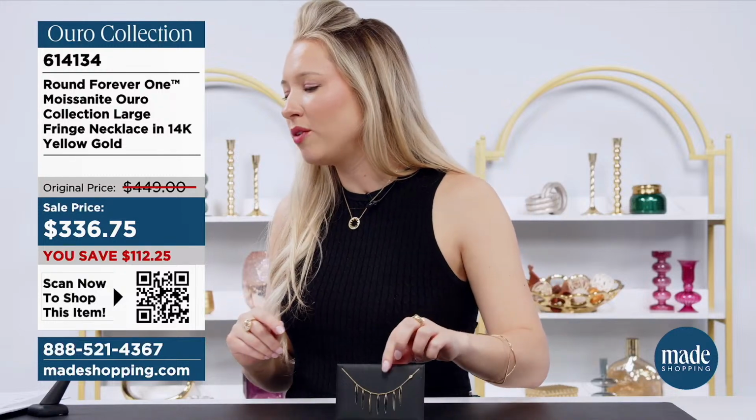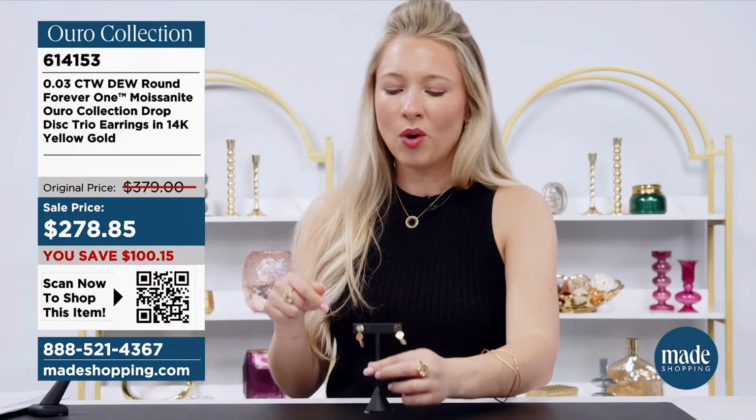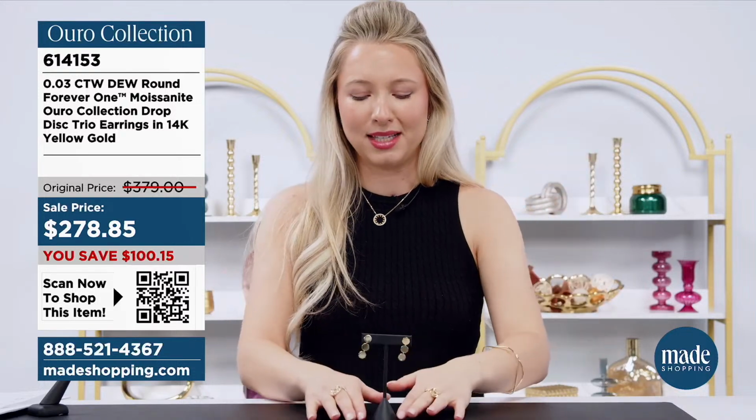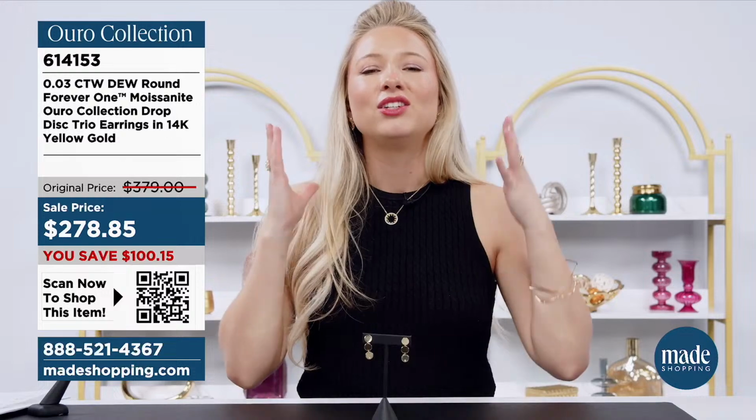Okay, my next runner-up, also a very simple piece, but you could take it day to night. Let's talk 614153. This is my other runner-up. I love this. The Oro collection's my favorite, if you can't tell. It's like my favorite collection ever. These are beautiful earrings. So stunning.